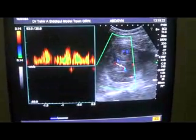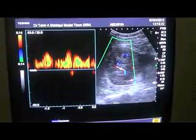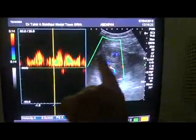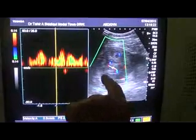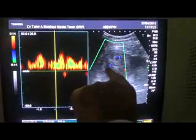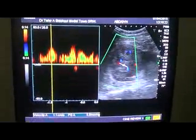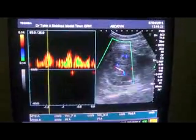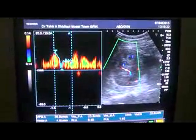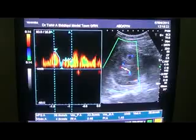Now this is the arterial wave signature from within the mass vessel, from within the mass. See, this is the mass, showing you both blue and red color. If you see this bar, it has both arterial and venous supply, and the RI, resistive index of the arterial vessels within it is 0.46.